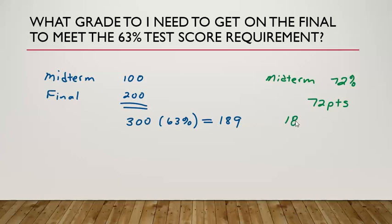Well, I need to get 189 points in order to meet the minimum requirement, and I've already earned 72. So if I take 189 minus 72, I end up with 117. That means I need to earn 117 points on the final exam. Well, remember, the final exam is worth 200. So for the final, this person would need to earn 117 points out of 200. And if you want to know the percent for that, you just punch that into your calculator, and this one would be about 58.5%. Okay, that would be the minimum amount required in order to meet the 63% criteria.